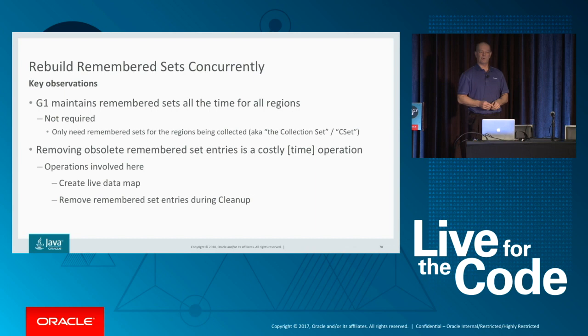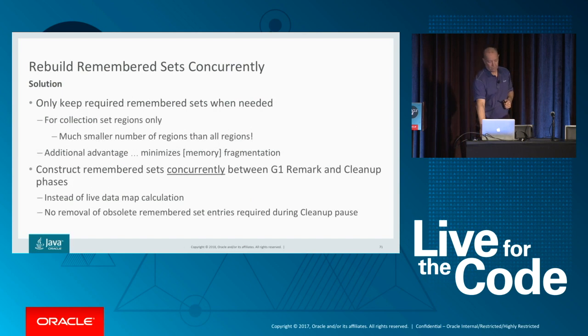The other thing is, if we're maintaining these remembered sets all the time, once we've collected a region and updated the remembered set, there are probably some obsolete entries in there that are no longer needed. And we have to do some cleanup work there. Okay, is there some way that we can avoid doing that? Well, the solution is, let's only keep these required remembered sets around when we need them, and let's just dynamically build them when we need them. Because we only need them for the set of regions that we're collecting, and that's much smaller. In other words, we're never going to collect these 2,000 regions on a single GC. We've got a much, much smaller number that we're going to collect on a GC. So why don't we just construct it for that set of regions?